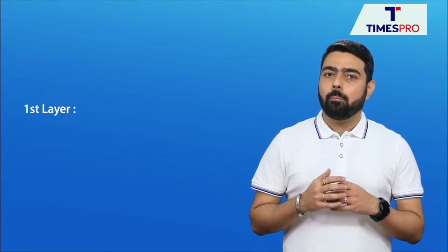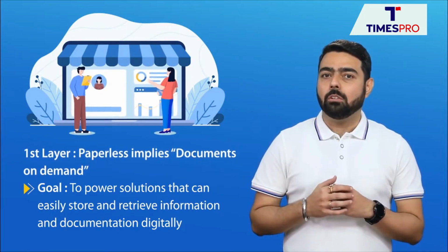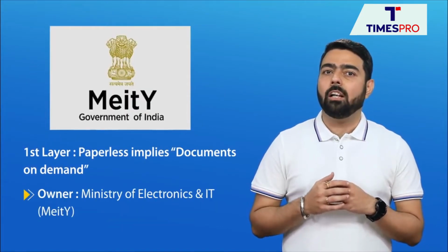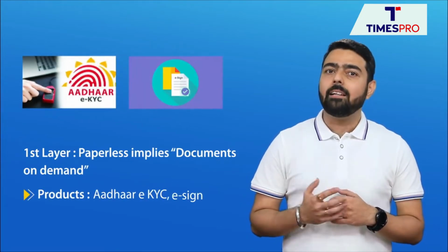First layer, paperless. Paperless implies documents on demand. The goal of this layer is to power solutions that can easily store and retrieve information and documentation digitally. Its owner is Ministry of Electronics and IT. The product of this layer constitutes 3 solutions: Aadhaar eKYC, eSign, and DigiLocker. Together, the 3 solutions power a paperless ecosystem that verifies, authenticates, and stores information and documentation digitally anytime, anywhere, across any device.